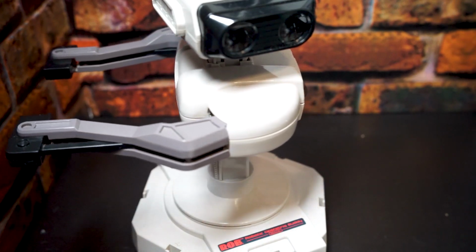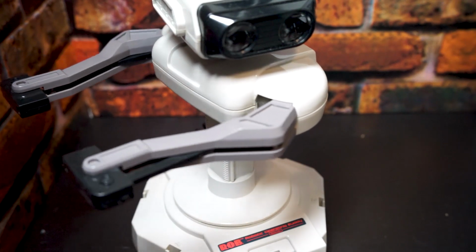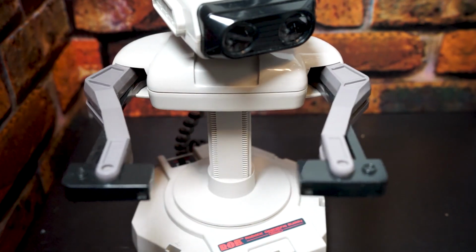My R.O.B didn't work originally, and it turns out that those gears come loose over the years. A little bit of glue helped R.O.B return to his former glory.